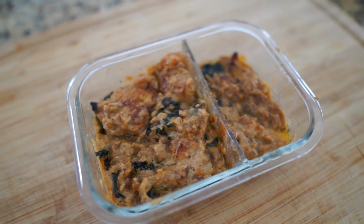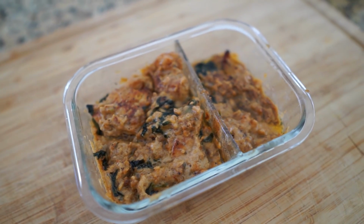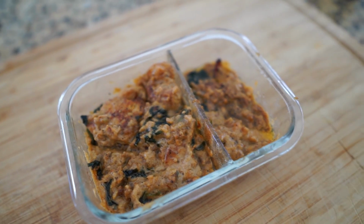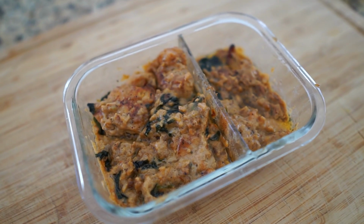So yeah, you guys, I weighed myself this morning, and here is a little recap of everything and my weight loss results. Okay, so for anyone that is not fully aware of this challenge, I challenged myself to do low carb, 50 net carbs per day for 30 days.